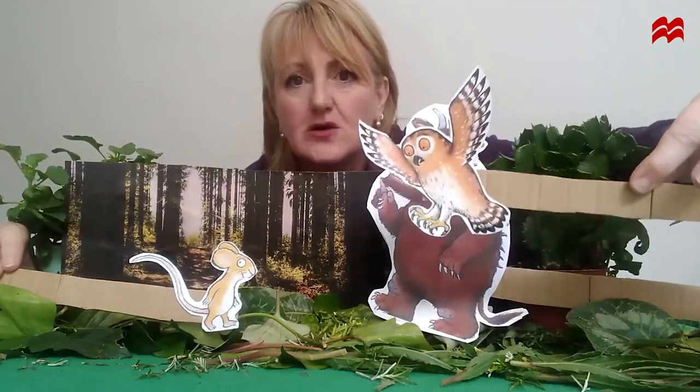Can you remember the next animal? Twittle, twittle. And down from her treetop house came the owl. And she saw the Gruffalo and ran away. And the mouse said, can't you see? Everybody is scared of me.